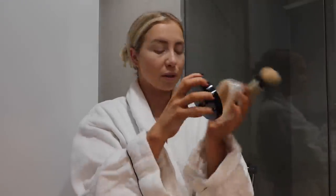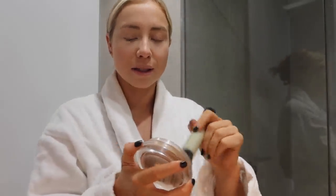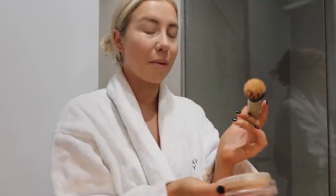A bit of cream bronzer. This is my favorite cream bronzer, as you guys can tell. I need to get a new one. But this is the Chanel cream bronzer and I have the shade Le Beige. Not French, as we know, so that's probably really bad.